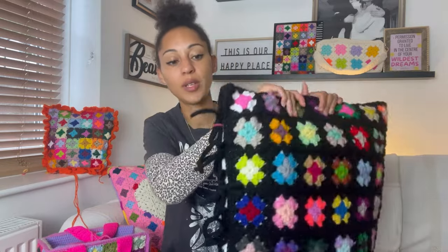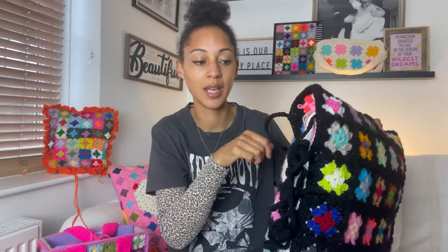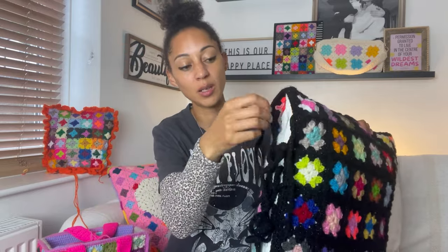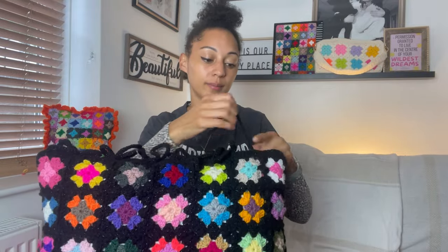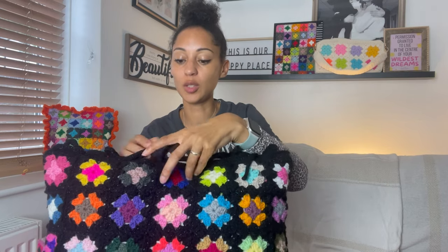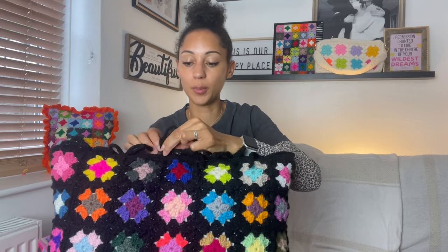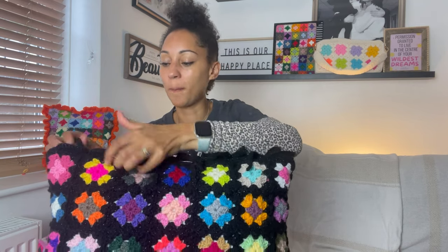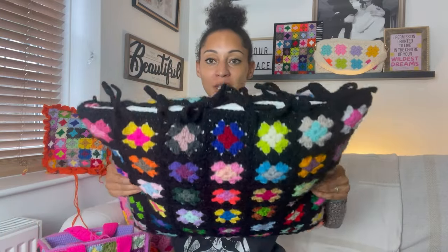I decided to go with these ties as the closures rather than a zip, and it works really well. So you just tie them in a bow. For a little while, it was sat on the sofa this way up because I liked looking at the bows, but some little Teddy fingers kept undoing them. But it does work either way, it looks cute.